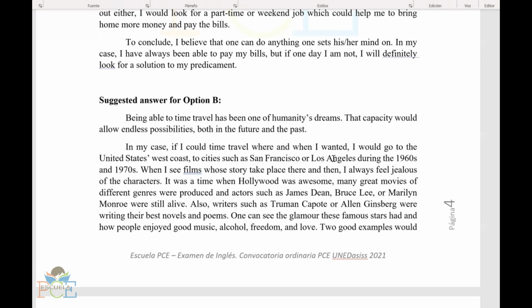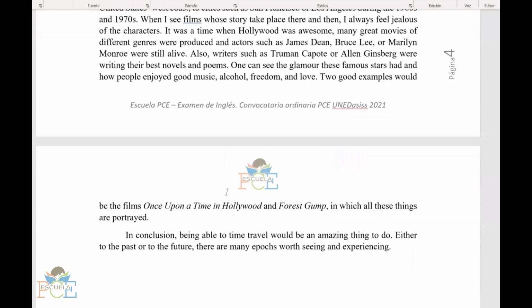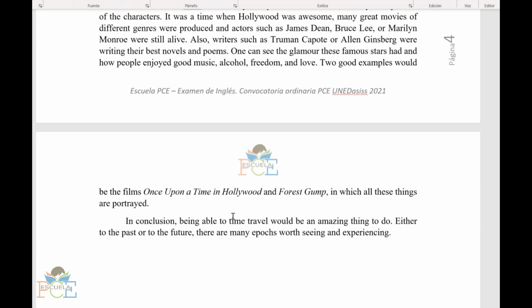Also, writers such as Truman Capote or Allen Ginsberg were writing their best novels and poems. One can see the glamour these famous stars had and how people enjoyed good music, alcohol, freedom, and love. Two good examples would be the films Once Upon a Time in Hollywood and Forrest Gump, in which all these things are portrayed. In conclusion, being able to time travel would be an amazing thing to do, either to the past or to the future. There are many epochs worth seeing and experiencing.